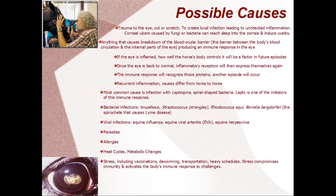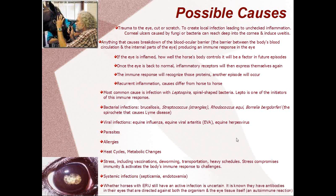Vaccines, deworming, transportation, a heavy schedule, anything that's going to compromise the immunity and make the body's immune system start to respond to the challenges. Systemic infections, endotoxemia, septicemia, anything that is affecting the entire body can then also affect the eye, and also the foot, and get us into trouble there.